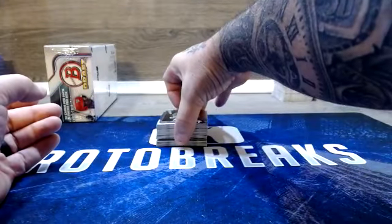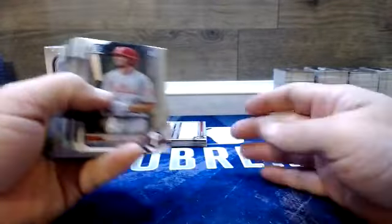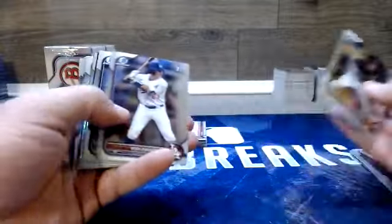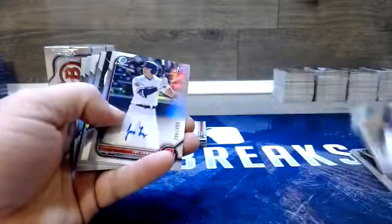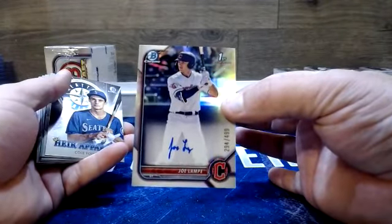Let's see if we can do it like this. There we go. We do it just like that. We just leave it laying. Come on, no auto in this top stack. No auto in the top stack, guys. No auto, no auto, no auto. Joe Lamp, refractor auto, 294 out of 499 for the Guardians.